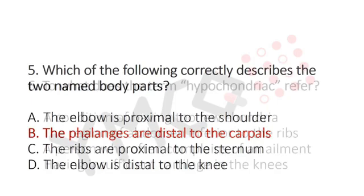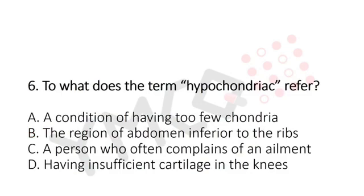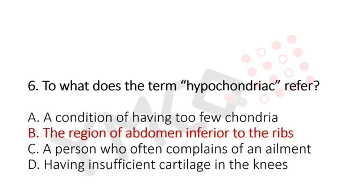Now let's move to question number 6. To what does the term hypochondriac refer? Option A, condition of having too few chondria. Option B, the region of abdomen inferior to the ribs. Option C, a person who often complains of ailment. Option D, having insufficient cartilage in the knees. And the answer is option B, the region of the abdomen inferior to the ribs.